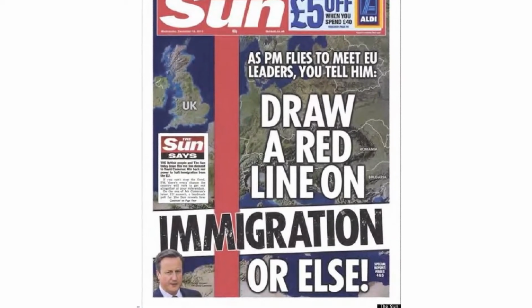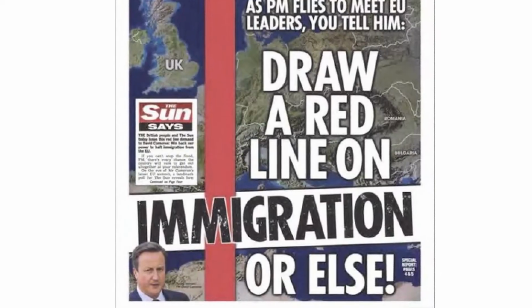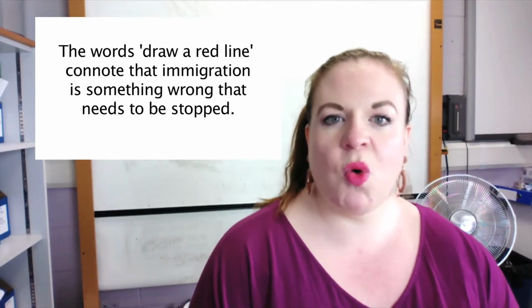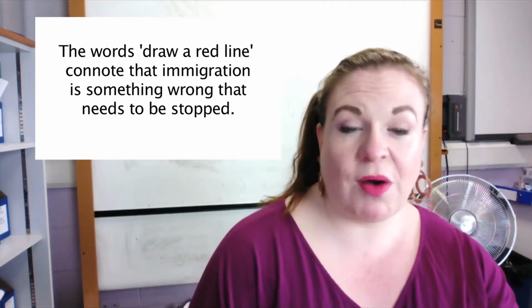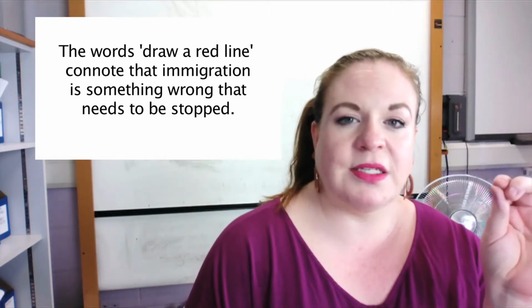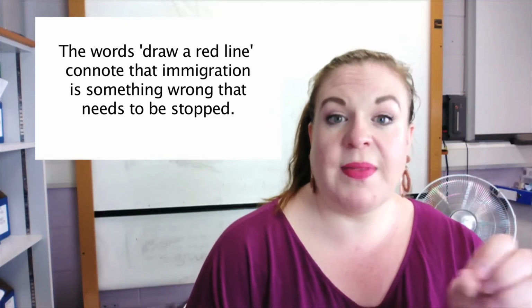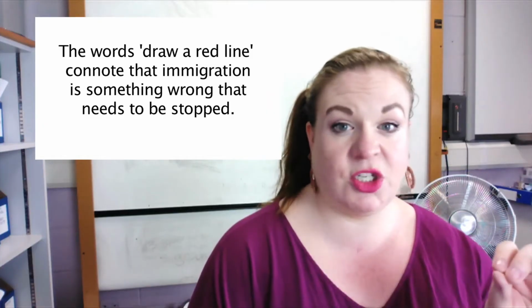The wording of a headline which says draw a red line on immigration or else is quite important to be able to analyse and pick apart those words. So when we say draw a red line on something, if you imagine a teacher drawing a red line on work, it means crossing it through, getting rid of it, saying that it's wrong. And so the connotations of that phrase are showing us that The Sun and therefore its readers are probably going to be anti-immigration and wanting it to stop.